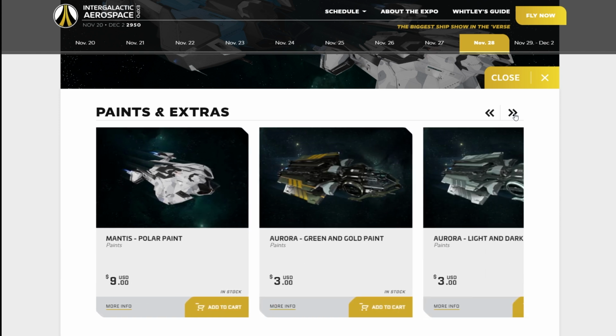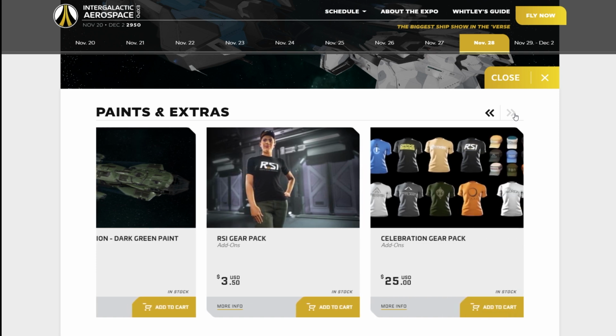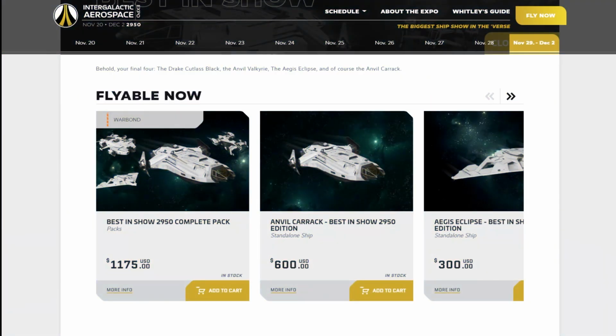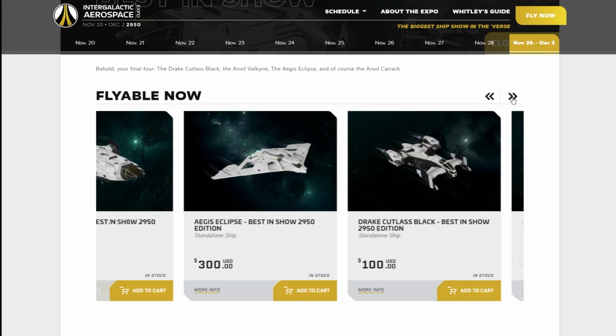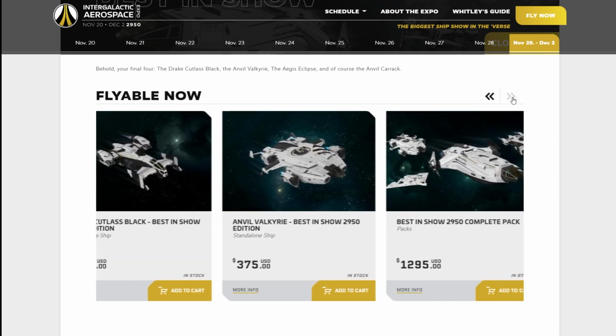I don't understand why they would choose these, but I think the only reason maybe would be that the RSI Mantis was the only ship that was set up for these types of paints, but who knows. The final day was Best in Show. For offerings, they had insanely cool white paints with gold trim and cool shirts for anybody who owned any of the Best in Show ships.